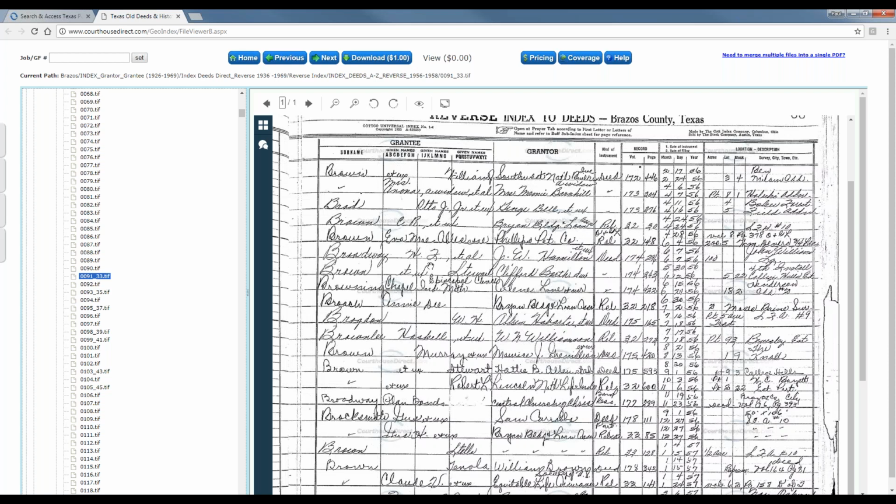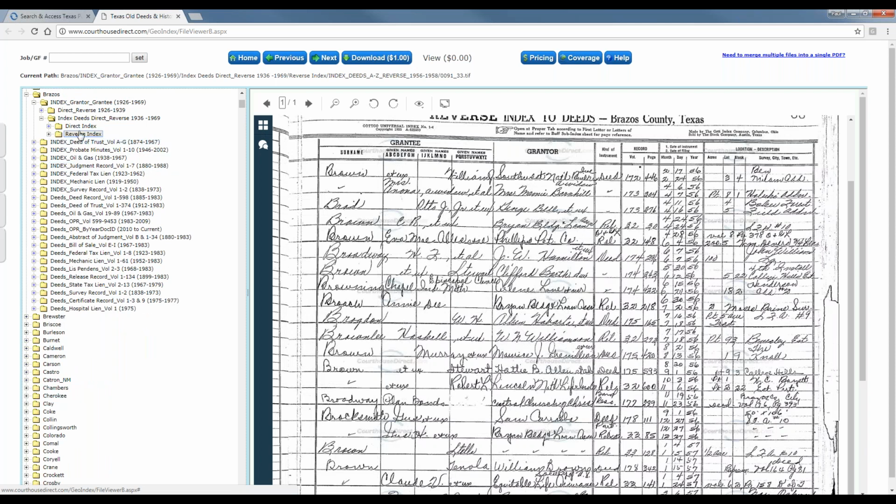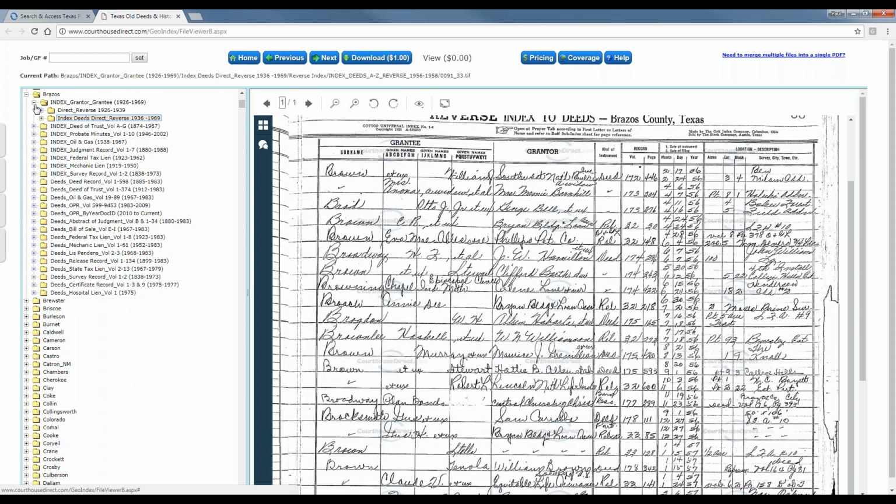Again, you're building a chain of title. One thing to keep in mind is that when you're using the FileViewer, you're not being charged for viewing these pages within the indexes that we have. You are charged when you're viewing deeds and mortgages and plats, but you're not charged to just view the indexes themselves. So let me scroll back up, and I'm going to close out this folder, and from here you can see the different records that we have in Brazos County.